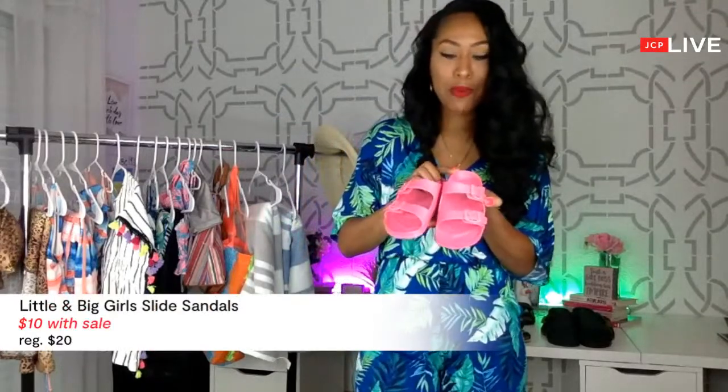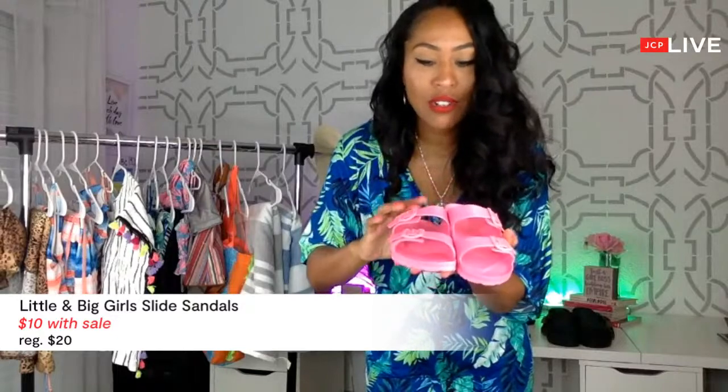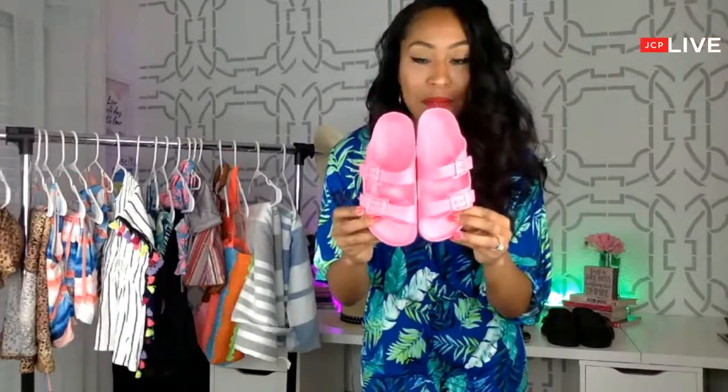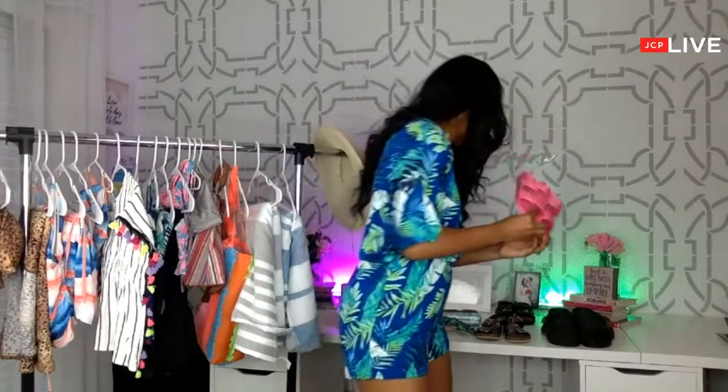These shoes here that I'm going to show you, these slides, they're super trendy. You probably see a lot of people wearing them. These are the little and big girl slide sandals. I personally have a pair of these in this exact same color. And it's a really comfortable look in the summer when you're around the pool at the beach. But we got these in pink as well. And these are really trendy. I see people wearing these all the time now. But you can find them at JCPenney.